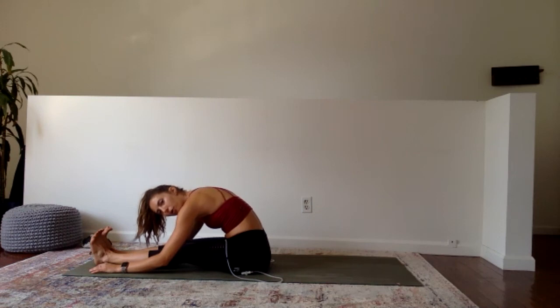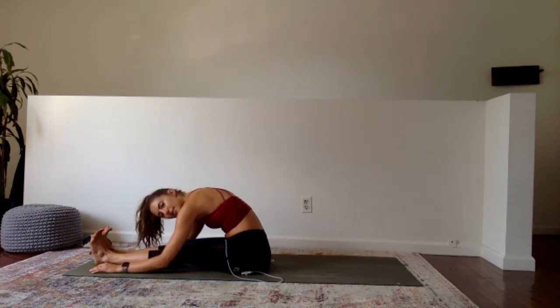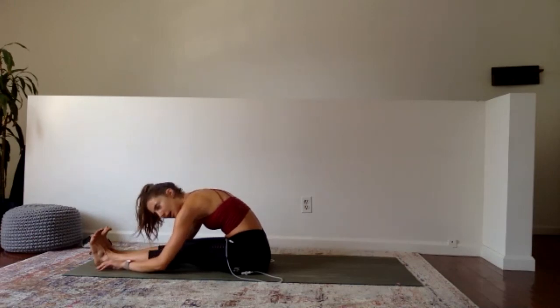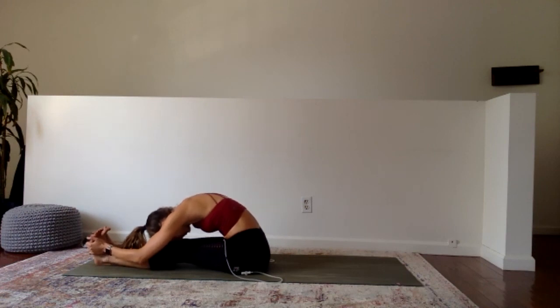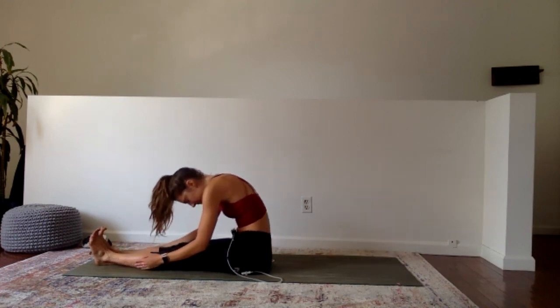This time letting our forehead fall down towards our legs. And taking three deep breaths. And each time you exhale, I want you to see if you can pull your forehead a little bit closer towards your legs. So we can use our breath to help us stretch and help our bodies open up. And after your next breath, slowly, very slowly roll up to sit.